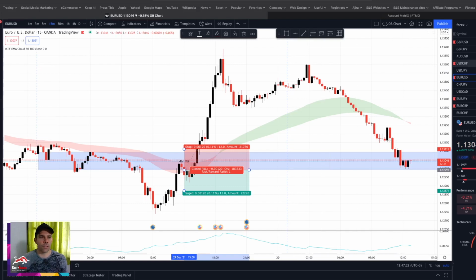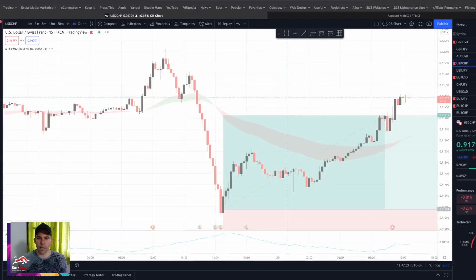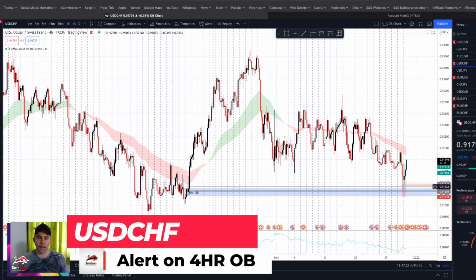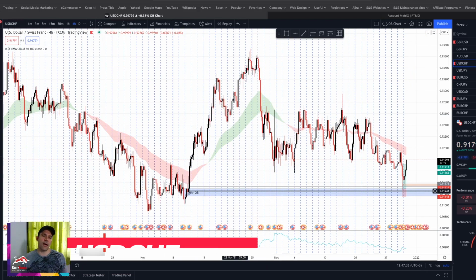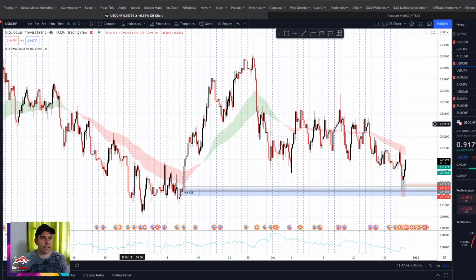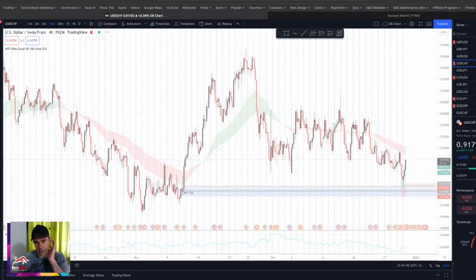The second one was this one. Go back to the 15 minutes. So you see how far back it goes. These ones I really like. I like when an order block, hour or 4 hour, goes quite far back and then price comes back and hits it, because I see a bigger chance for price to actually bounce off of that. So what I did is I found two areas of imbalance.